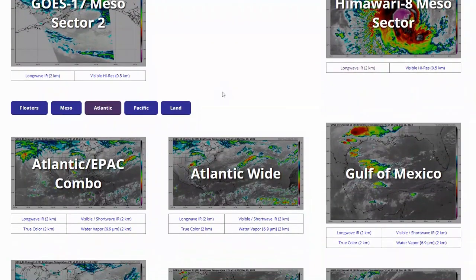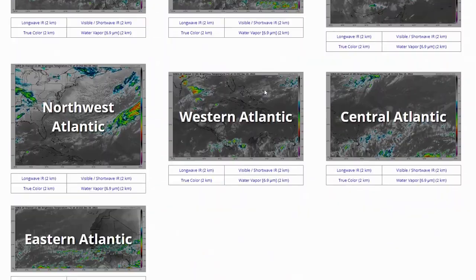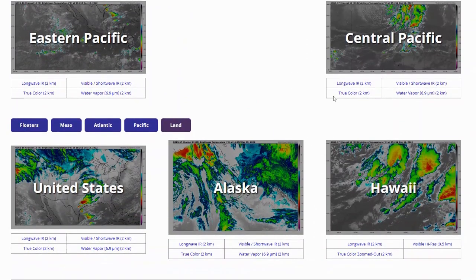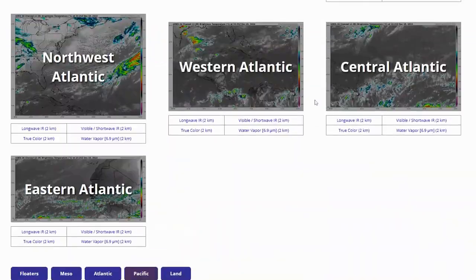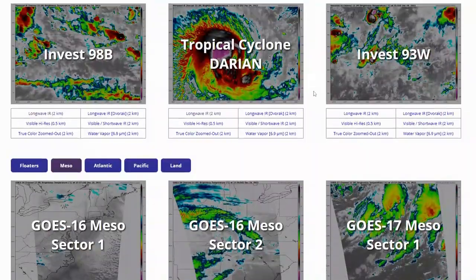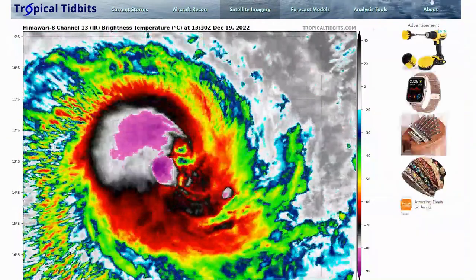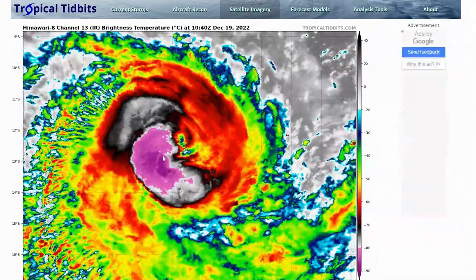But the Ghost Mesa sector, we're gonna try and check that. They still don't have the Western Pacific, which, you know, that's kind of a surprise, because that's the most active basin on the planet. Yes, the Western Pacific is more active than the Atlantic, which is weird because the Pacific's colder than the Atlantic. But here you go.